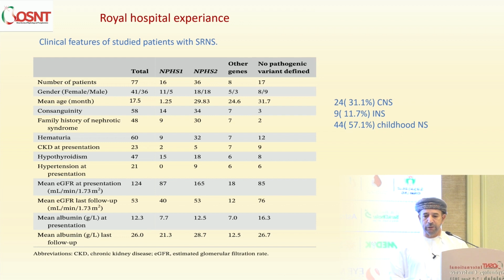This table shows the clinical features of the study patients with steroid-resistant nephrotic syndrome. There are 77 patients, most of them female. The mean age at presentation was 17.5 months. They have family history in 48 patients, and a high consanguinity rate, with 58 patients being consanguineous. 60 patients presented with hematuria, 23 patients presented with renal failure at presentation, and 47 patients had hypothyroidism at presentation. 24 of these patients presented as congenital nephrotic syndrome, 9 patients as infantile nephrotic syndrome, and 44 as childhood nephrotic syndrome.